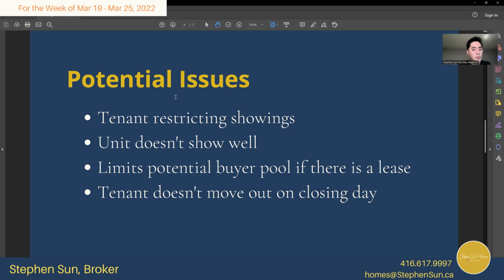You're going to have a lot of trouble showing the unit, which in turn means that you cannot accommodate all the potential buyers, and some of them are going to skip your unit because it's too hard to see it, and they're going to buy something else. The unit also doesn't show well. With the tenant there, obviously we can stage it, we can repaint the unit, we can put stuff away. They are not going to clean up their unit for you to show. They're just going to live the way they live. So the unit is not going to show well, and you might scare off some potential buyers.